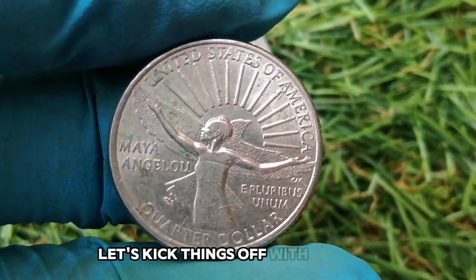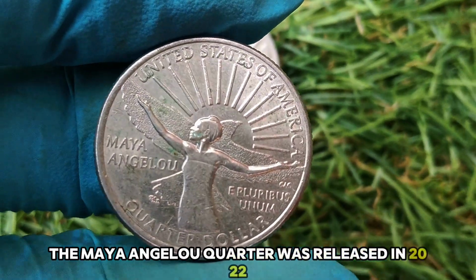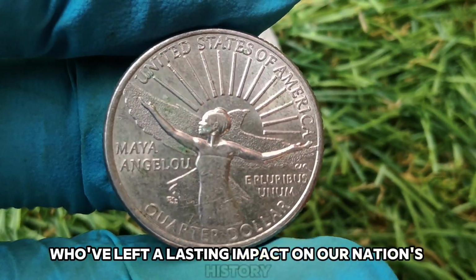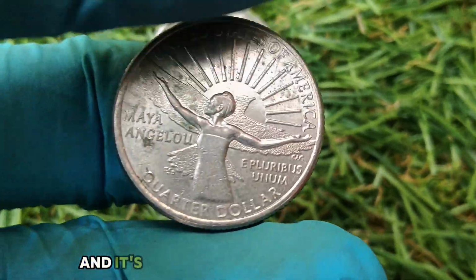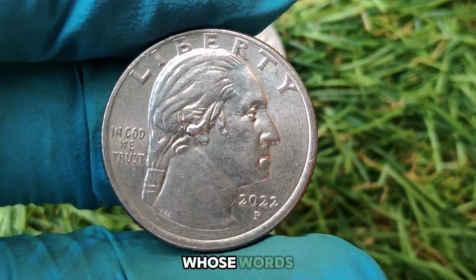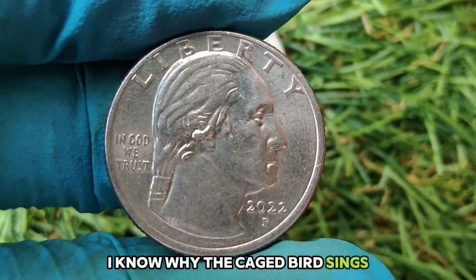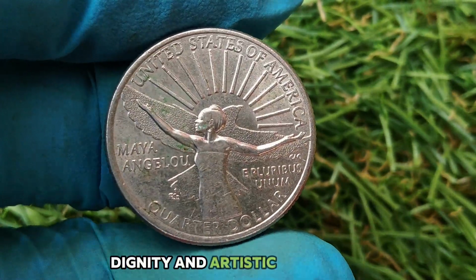Let's kick things off with a little background on the coin itself. The Maya Angelou quarter was released in 2022 as part of the U.S. Mint's American Women Quarters program, which aims to honor groundbreaking women who've left a lasting impact on our nation's history. Maya Angelou was chosen as the first woman to be featured in the series, and it's easy to see why. She was a poet, author, and civil rights activist whose words and work resonated with people across generations. Her most famous autobiography, I Know Why the Caged Bird Sings, is still taught in schools today and remains a symbol of strength, dignity, and artistic brilliance.